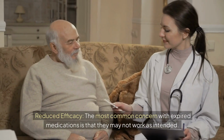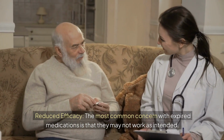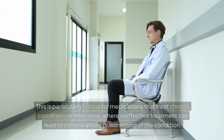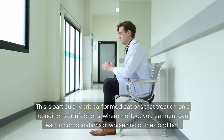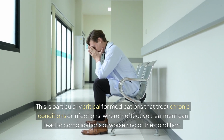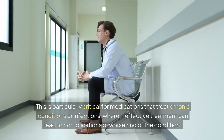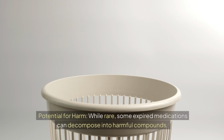Reduced efficacy. The most common concern with expired medications is that they may not work as intended. This is particularly critical for medications that treat chronic conditions or infections where ineffective treatment can lead to complications or worsening of the condition.